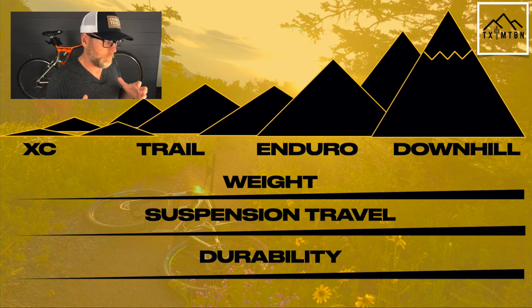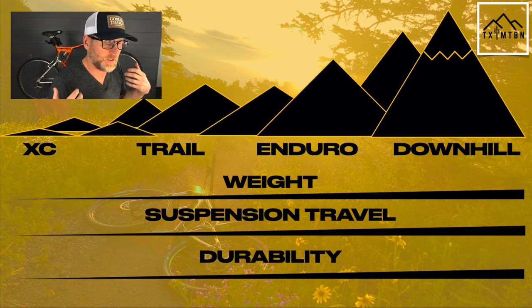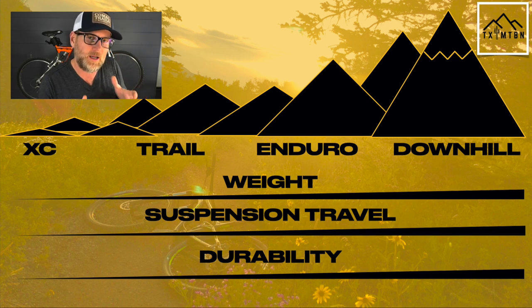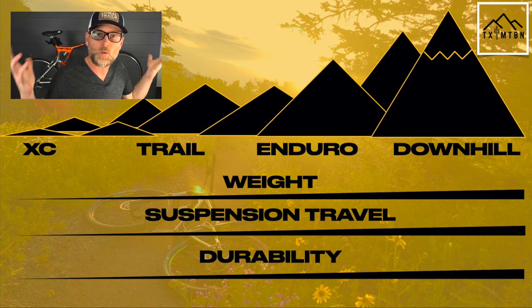So that's a little bit just about laying out the categories for you so you can understand when you see these different categories of bikes. You probably want to be looking at a trail bike if you're like most guys. If you're into XC or enduro, you probably already know that. But if you're kind of in the middle, looking for that quiver bike, looking for that trail bike, and you see these other types of bikes, you'll know what they are.